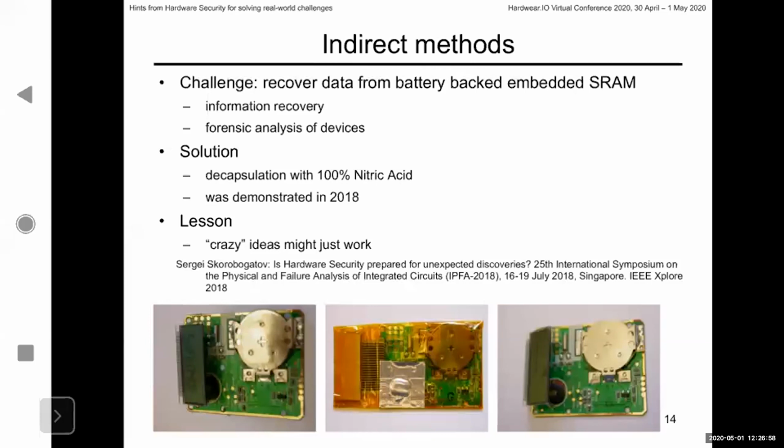And another crazy attempt I tried was to recover the data from a battery-backed embedded SRAM. So normally, if you have secure devices used in some sensitive applications, then they use an external battery and they store the keys inside SRAM. If the SRAM is in a separate chip, that's relatively easy to defeat. You have to reconnect the memory. But if you have SRAM inside the silicon chip as part of the microcontroller or secure chip, that's much harder to attack. Even getting to the chip surface is quite challenging.